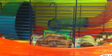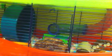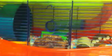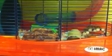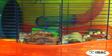Paper-based bedding can be used. One of these is Carefresh. Carefresh can be quite expensive. It is about £6 or £7, I think, for 10 or 14 litres. It's much cheaper in America, I think, and there's also another version of Carefresh called Critter Care, which you can get in America from Walmart.